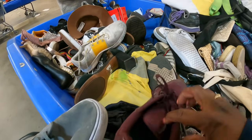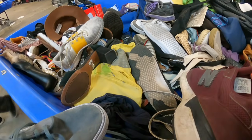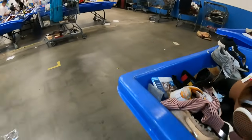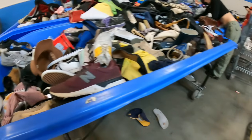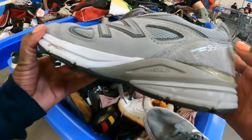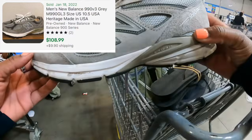Okay, so then I found this New Balance shoe. Of course, New Balances do well for me, so I snagged these shoes. I just had to find a matching pair. And then I also seen that gentleman put those shoes down, so I had to go see those. So I rush over and I realized it's a New Balance. Wait, I didn't realize it yet. Oh, I realize it now. It's a New Balance 990, yes! But wait, where's the matching pair?